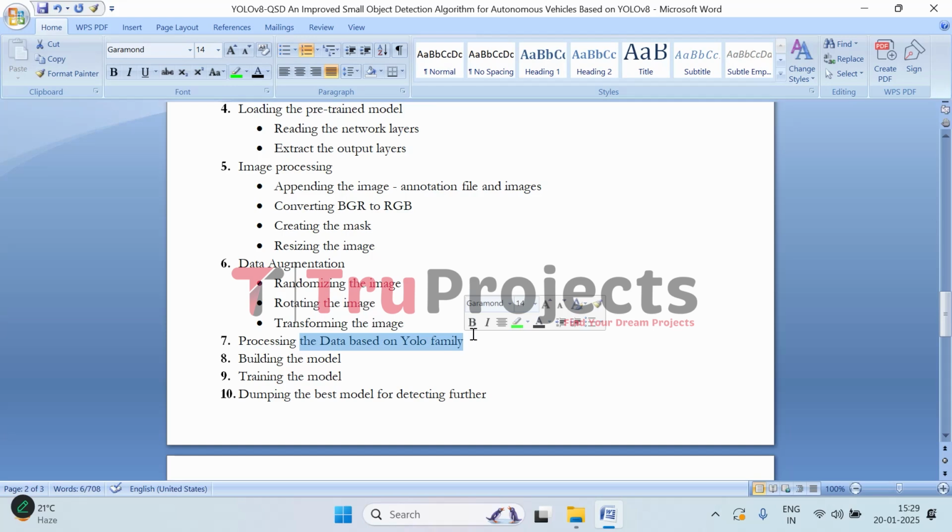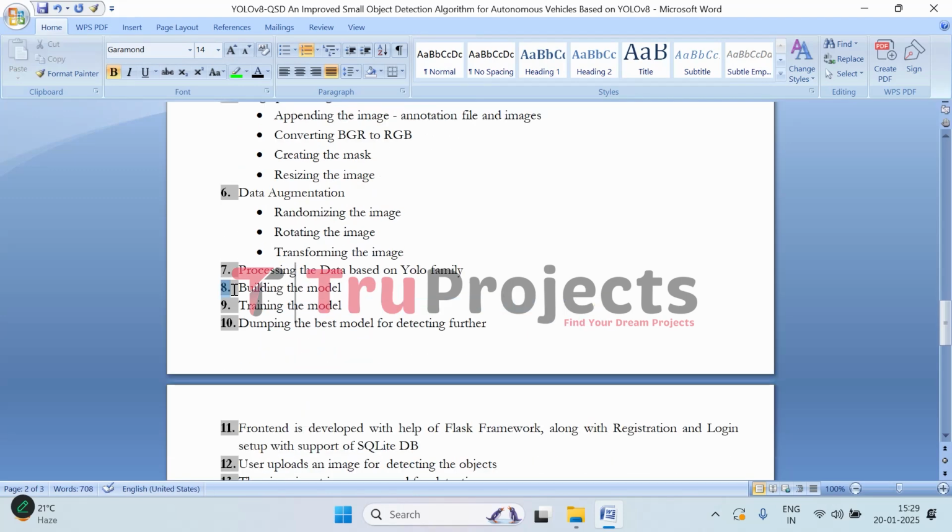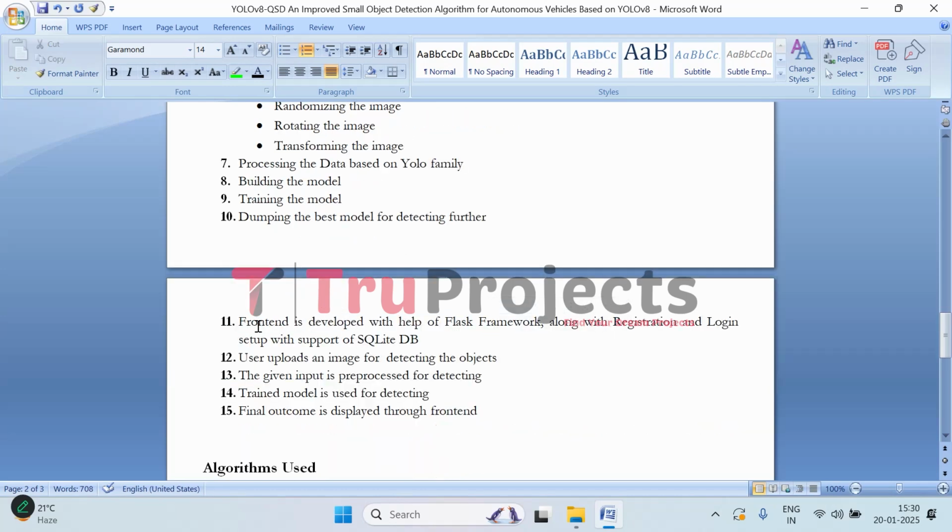Processing the data based on the YOLO family. Here we pre-process the image data to match the format expected by the YOLO model, which is crucial for accurate detection. And then comes building the model. Here we have prepared everything, so we build the YOLO model, including defining layers and settings. Then comes training the model. In this step, we use the prepared dataset to train the model, teaching it to detect objects accurately. Then comes dumping the best model for detection in the future. The best version of YOLO, which is performing well, will be saved and used in the future for detecting small objects.